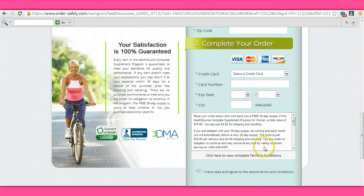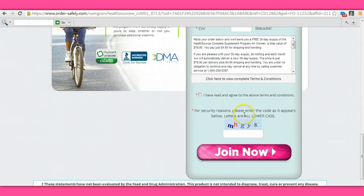And if you really don't like it, or if you really feel like it doesn't work for you, call and cancel. And the number is right here. So when I told you to get out your tablet, make sure you write the number down, okay? All right, so you put in the information, you click on join now.